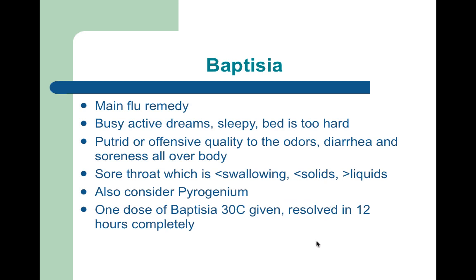And this was an amazing case. It's a very big flu remedy. Busy, active dreams. Bed is too hard. Putrid or offensive quality to the odors, diarrhea, soreness all over the body. Sore throat, which is aggravated swallowing, aggravated solids, ameliorated liquids. Pyrogenium, which is a homeopathic remedy made from pus, can also cover some of these symptoms. But one dose of Baptisia 30C was given, and the case resolved in 12 hours completely. That's impressive.